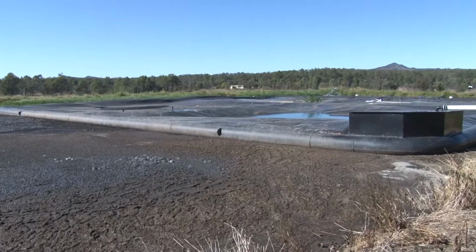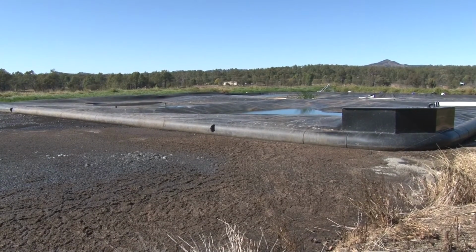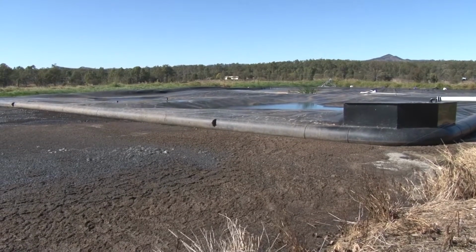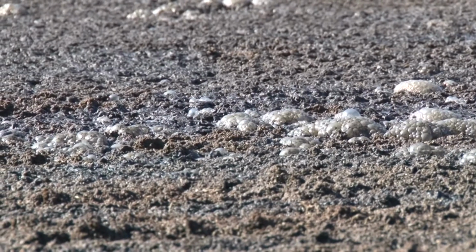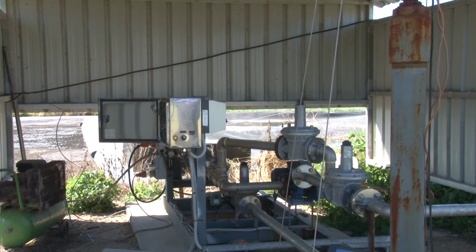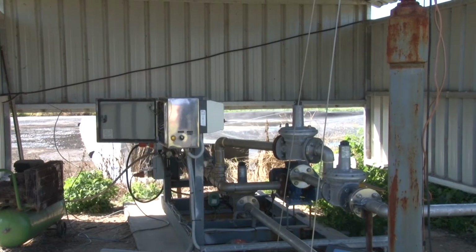At this piggery in Queensland, the impermeable cover was welded onto float pipes to form a floating hood. This arrangement can be more expensive and only captures biogas from the covered portion of the pond. A pipeline takes the biogas from the covered pond to the generator or hot water system.